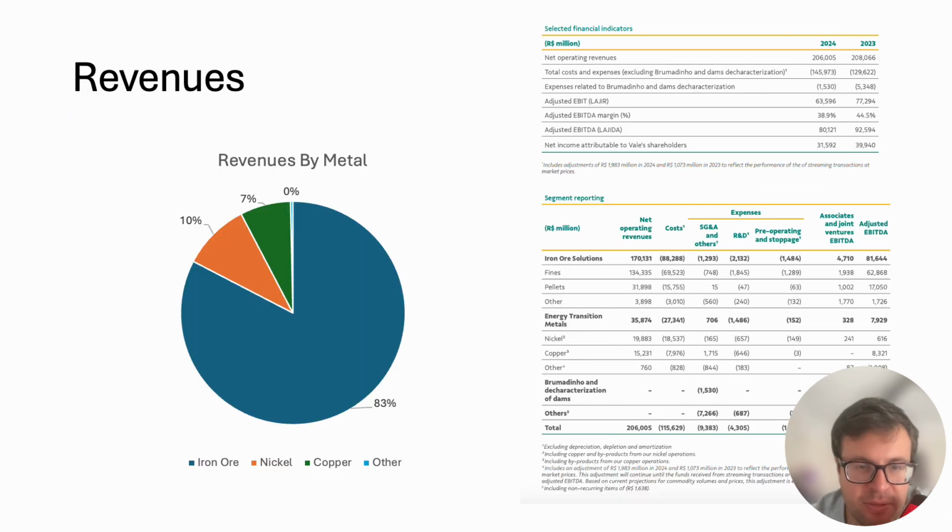So in terms of revenues, it just confirmed my first idea. 83% of their revenues are actually iron ore, and 10% from nickel and 7% from copper. I took the numbers from here. So it's mainly fines and pellets from iron ore.